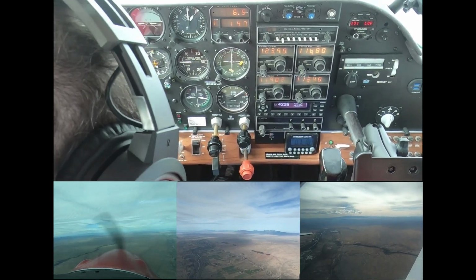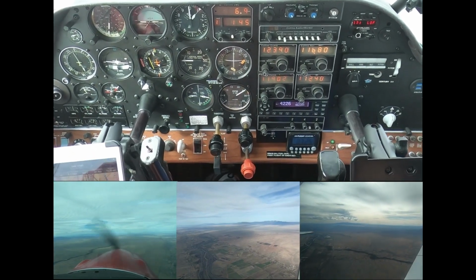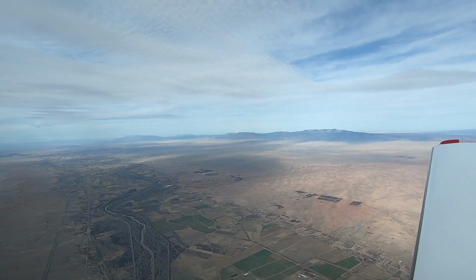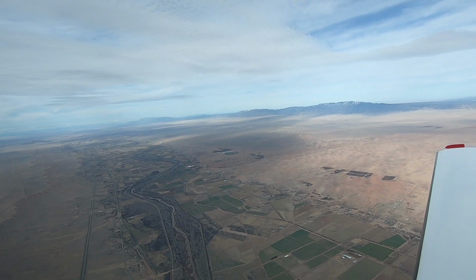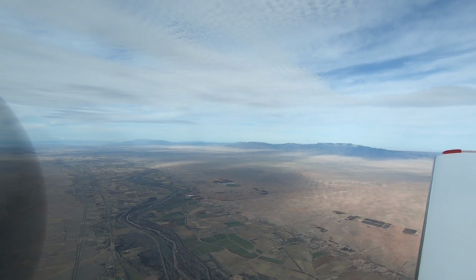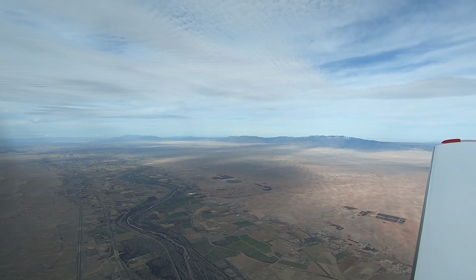Southwest 309, fly heading 180, descend to maintain 8,000. 180, 8,000, Southwest 309. American 2712, climb maintain flight level 200. Climb maintain 200, American 2712. Southwest 309, the airport's 10 o'clock and 13 miles, do you have it in sight? In sight, Southwest 309. Southwest 309, thanks, maintain 8,000 until you turn final, cleared visual approach, runway 8. 8 till final, cleared visual 8, Southwest 309.